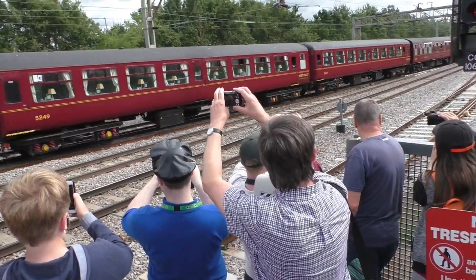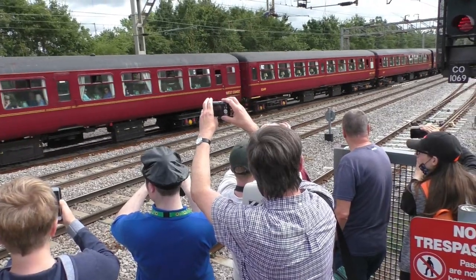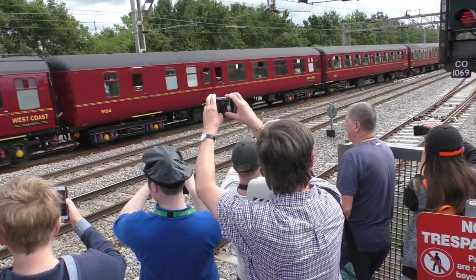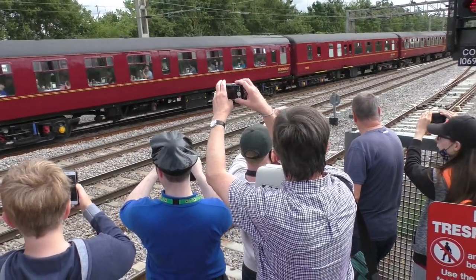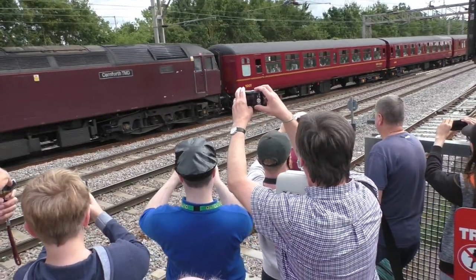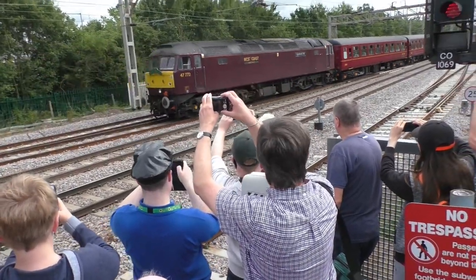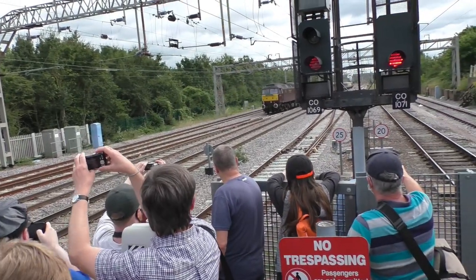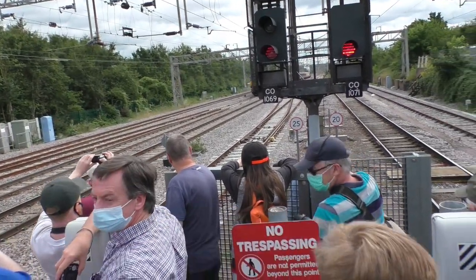I got a hole in the train which I wanted to do, and this was near the end of the train, as you can see, and I was in that last carriage when it came back, and I went out on it, right next to the class 47. Pretty good, not bad at all.